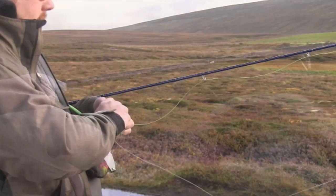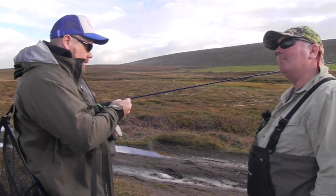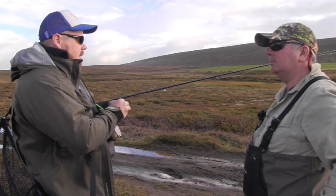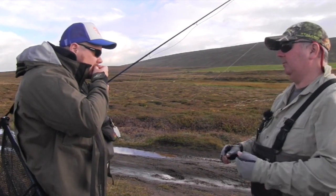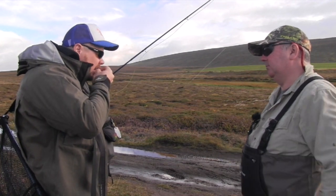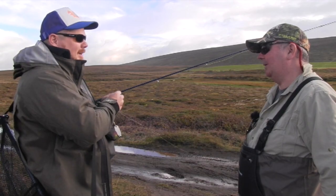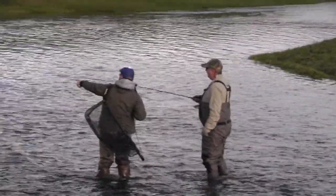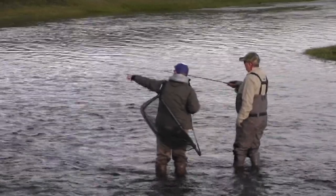Cool. And an 8-weight, we need an 8-weight, probably a bit better because some of these fish can get pretty big. Yeah, the biggest fish landed from this pool this year is 97 centimeters. That's about an 18 to 20 pound salmon. Cool. So you need a bit of fighting power. So they generally take in the corner there, where the current hits the bank and starts going. They're taking that corner.